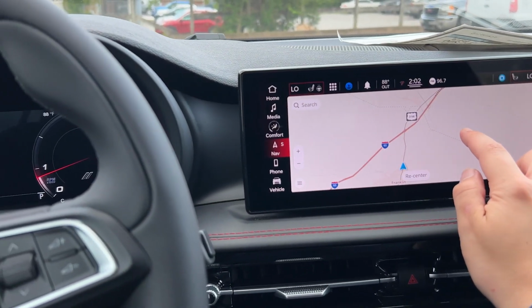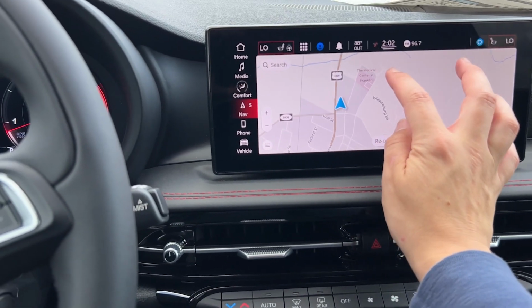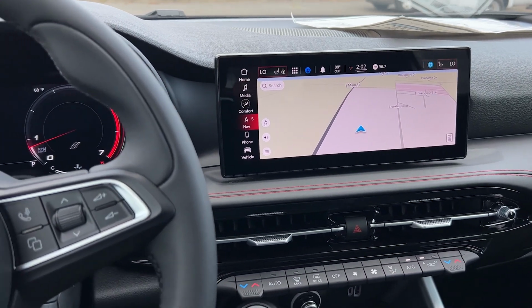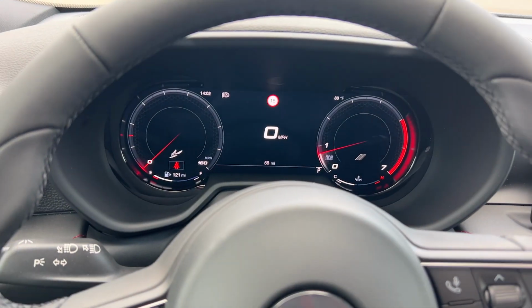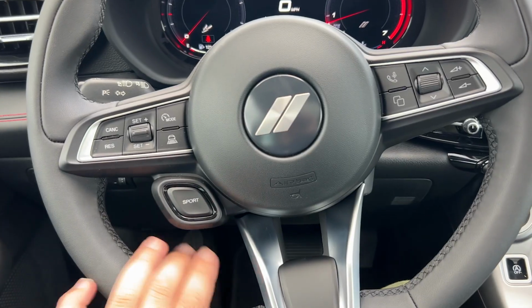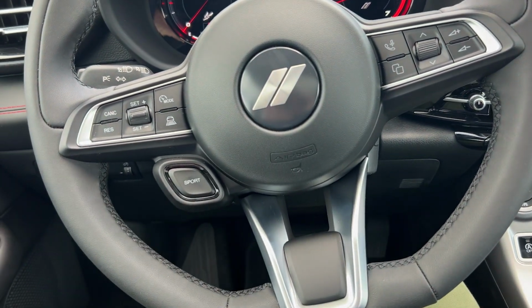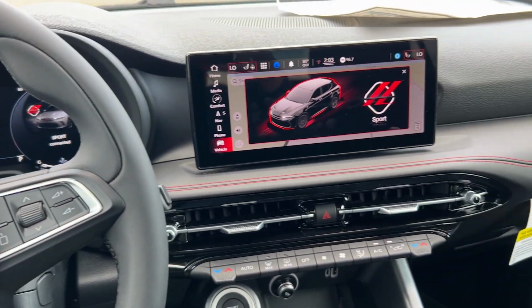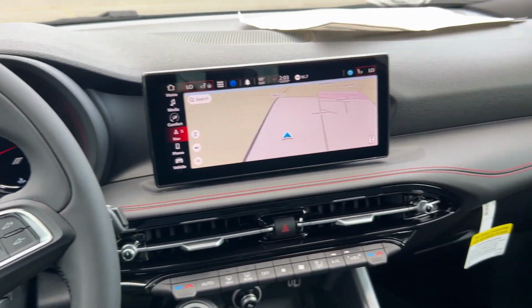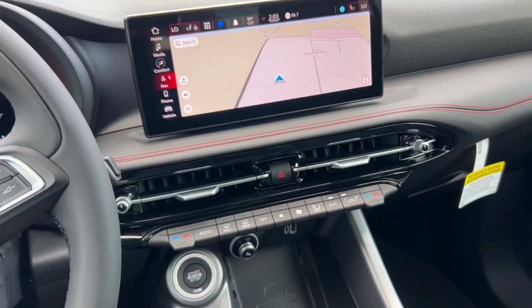It's actually pretty responsive, full touchscreen ability. You've even got the ability to zoom in, pinch to zoom. Lots of really good looks on this navigation system. We've really liked it so far. You've got a digital cluster behind the steering wheel, as well as you've got adaptive cruise here on the side. And since they're marketing this kind of as a sport SUV, you've got a dedicated sport mode button that makes this feel a lot more kind of like the hot hatches of old. And it really honestly drives pretty similar to it.